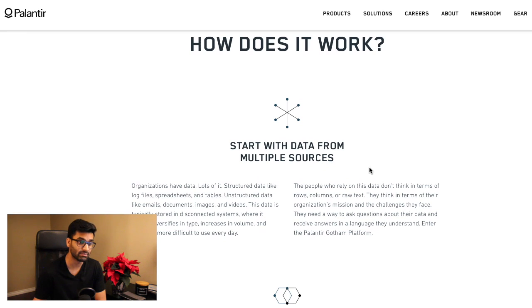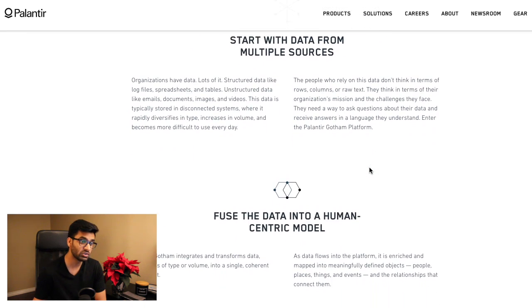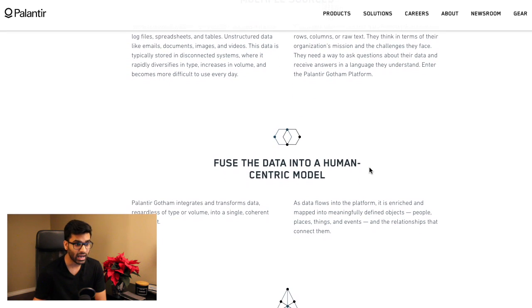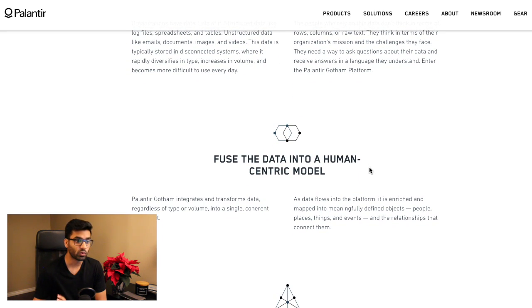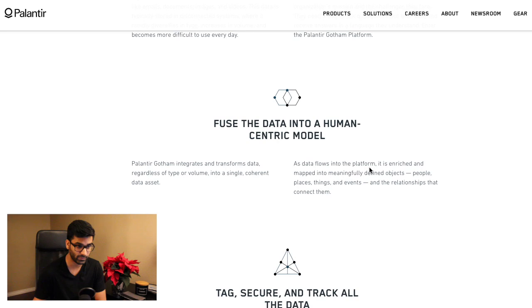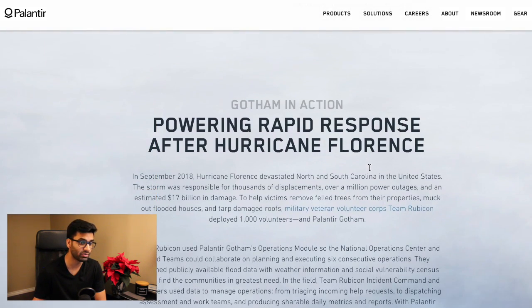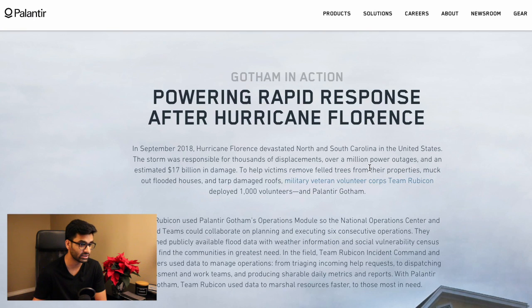during this COVID-19 pandemic. The use of Gotham software has also prevented terrorist attacks in the past, and it was most notably known for Operation Neptune Spear, which resulted in the death of Osama bin Laden. One of its more recent uses includes assistance with the rapid response post-Hurricane Florence in the US.